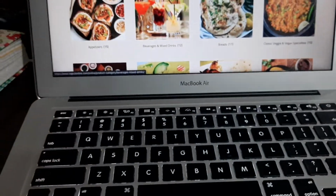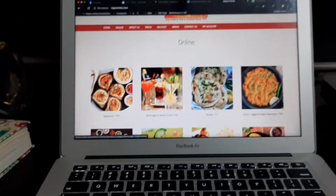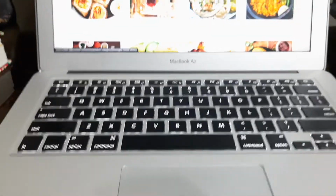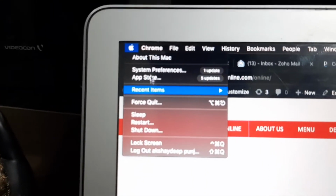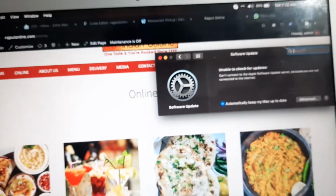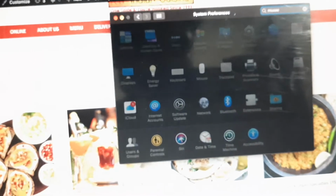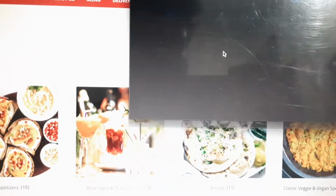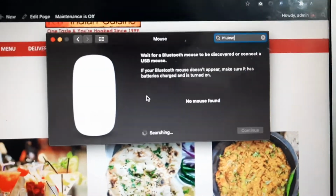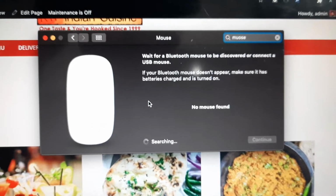Sometimes I have to go with a third USB port to connect other things to it. And I have been using this along with the Apple Magic Mouse 2, which is a wonderful and great experience. You can anytime go to your system preferences, and in your system preferences you'll see the option. I have not updated my system in quite some time, even the latest Apple update is not there. So you can anytime connect your Magic Mouse to it and you're good to go. The mouse comes with an inbuilt Bluetooth that can easily connect to any of the Mac devices.